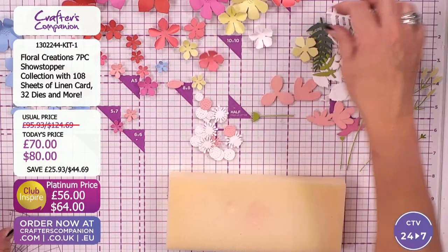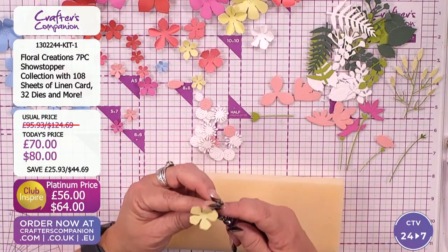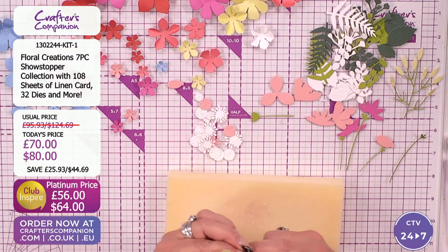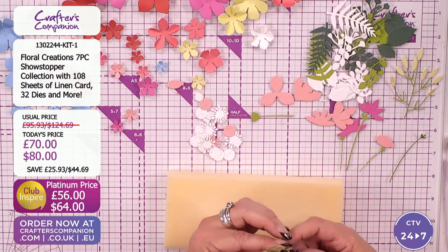I can promise you, whenever it comes to a floral for your project, by God, you're gonna reach for this every single time. Yeah. Without a shadow of a doubt.